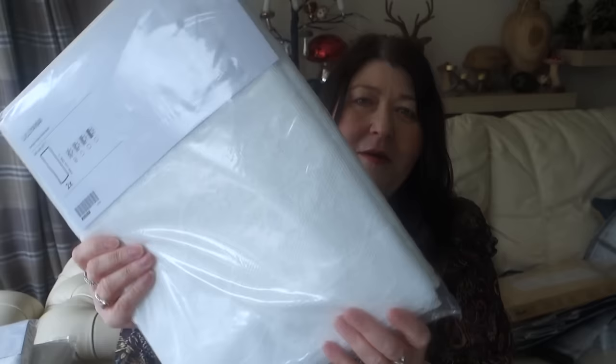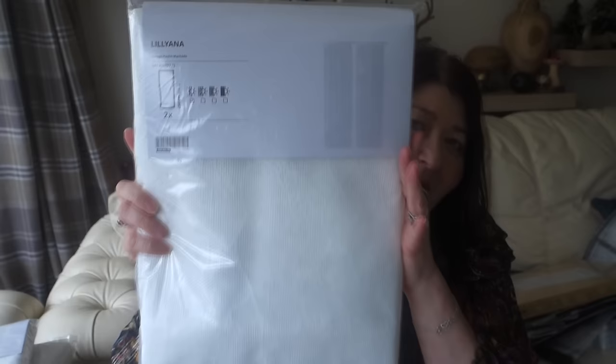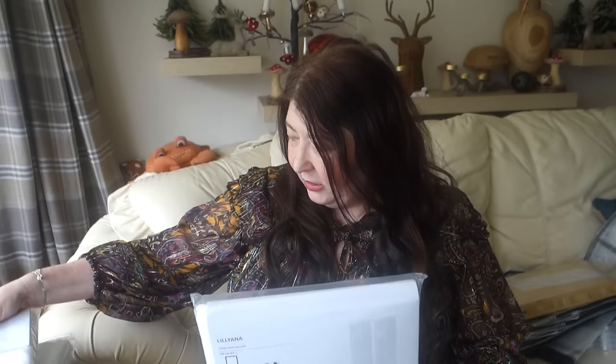I also picked up these curtains. You'll have seen these in the video. I was admiring them in various locations in the shop. And I love them. They're called Lillian. And they're beautiful. Absolutely beautiful. So I picked up these. They're just so pretty, guys. I picked up 3 pairs of them. You get a pair in here, and these are, I think, £12. No, they're not, they're £15. £15 a pair, and I picked up 3 pairs of those.